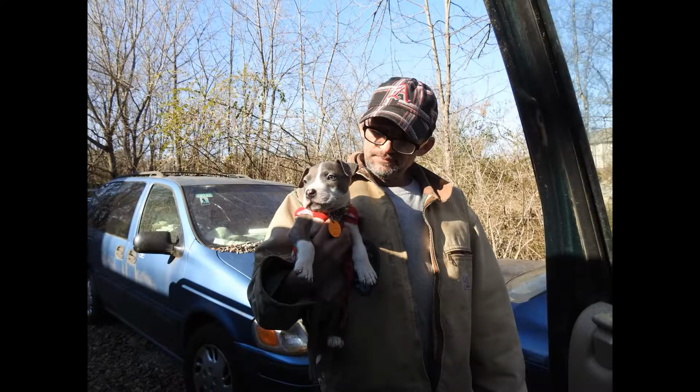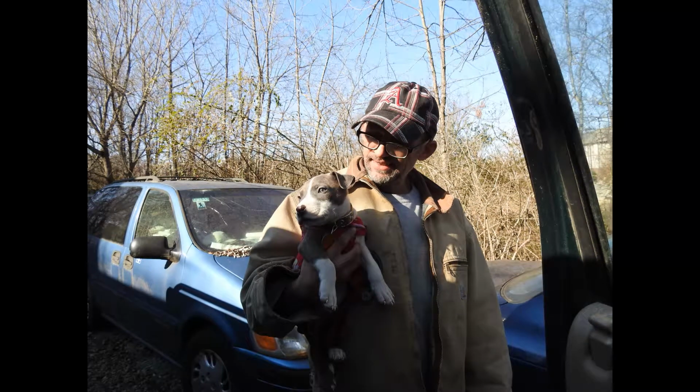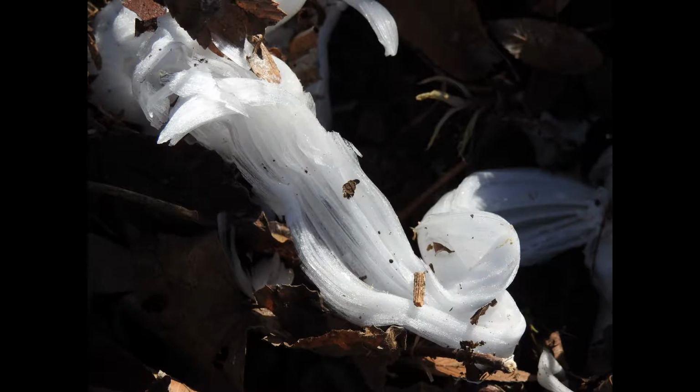But, okay, happy news. Cody Smith has a new puppy. And look at this little guy. Cody's pretty happy to have him. I showed him a picture not too long ago of a dog he had at his house years ago.